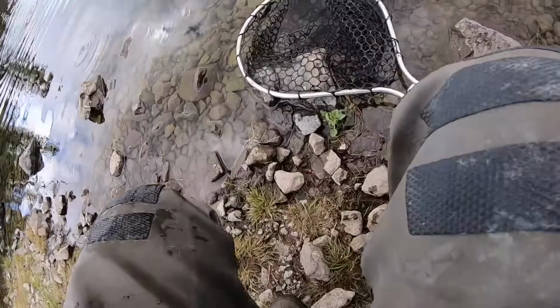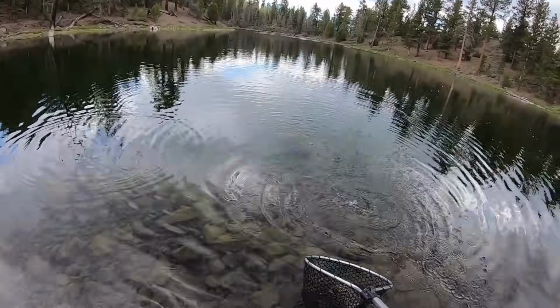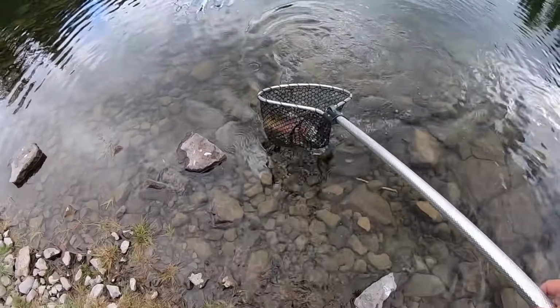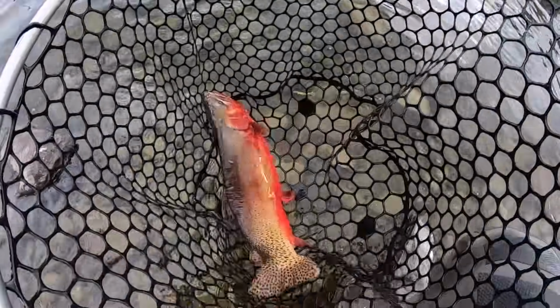And this is probably the nicest fish of the night. Dang it. I really did not mean to do that. I do not like snagging fish. Got him. We'll just get him back quick. This is a solid fish. Would love to have actually caught this guy, but nope.